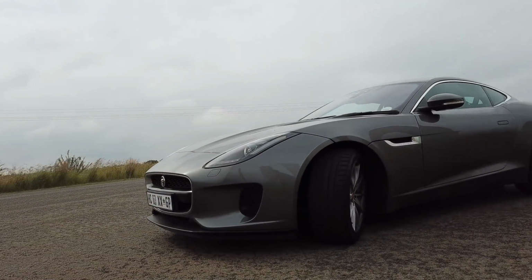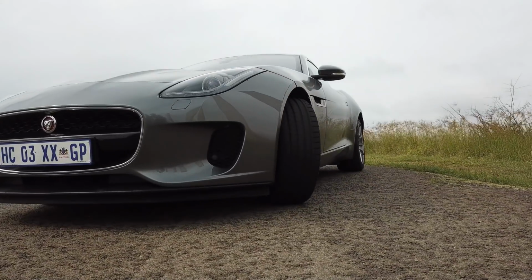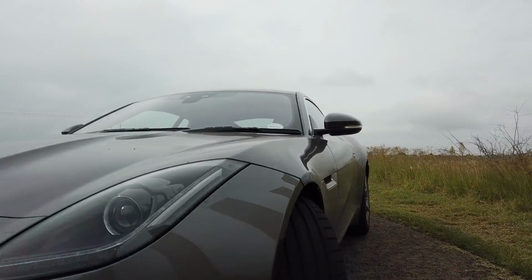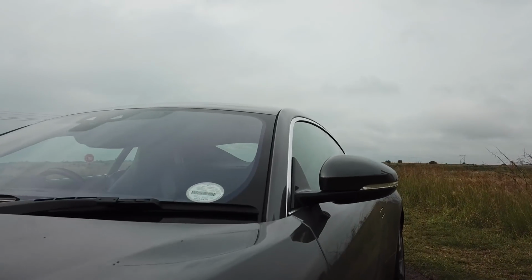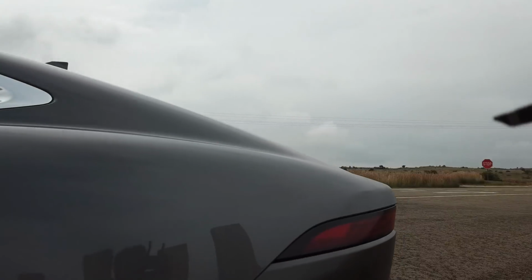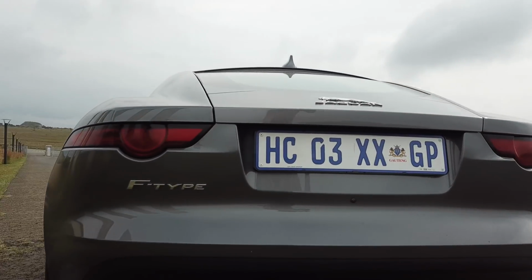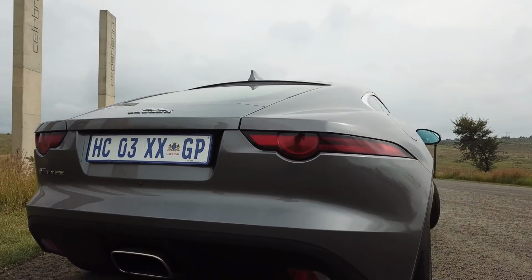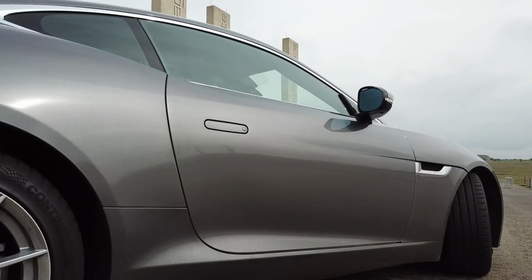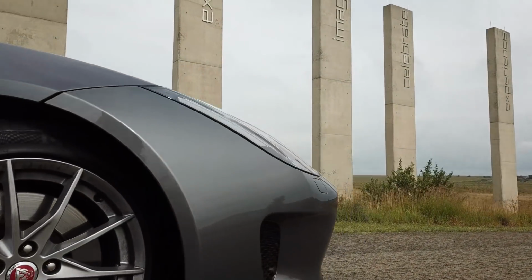The Cayman's a bit quicker, and the Cayman arguably will be better on a track. You know, Porsche mid-engine, that whole story. But no one really drives these things on track anyway. So you would buy one? If someone put this in front of me, or this, or a Cayman, or basically any of the other competition, I'd jump in the Jag. Yeah, you'd be in this.